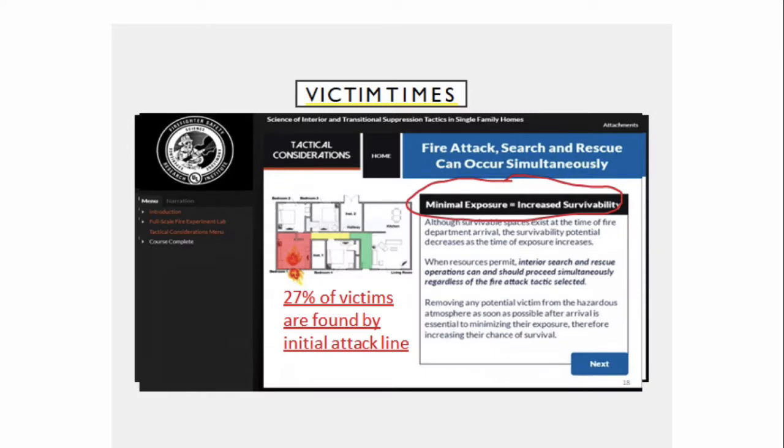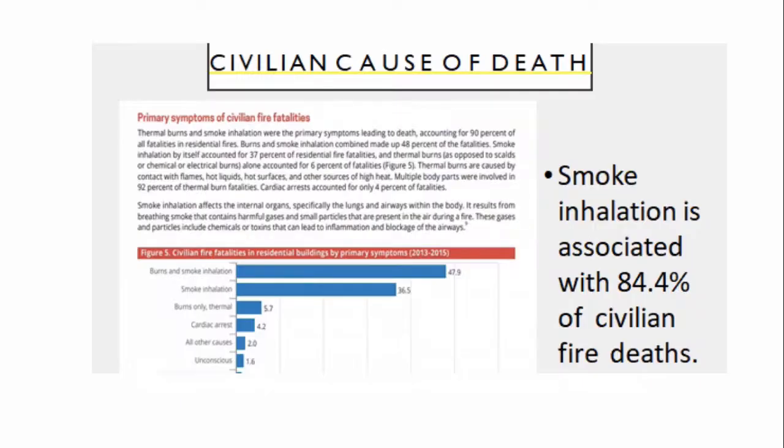Minimal exposure equals increased survivability. The longer the time of exposure to fire and smoke conditions, the survivability potential decreases. Again, coordinated fire attack and ventilation are crucial in increasing survivability.